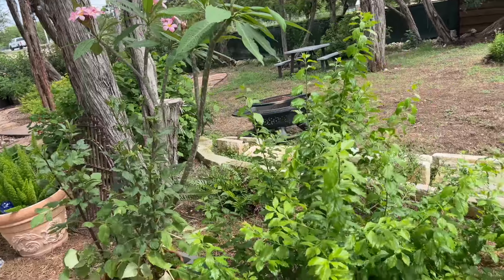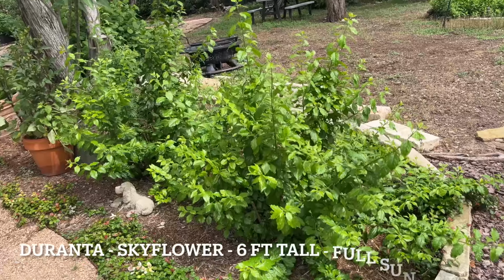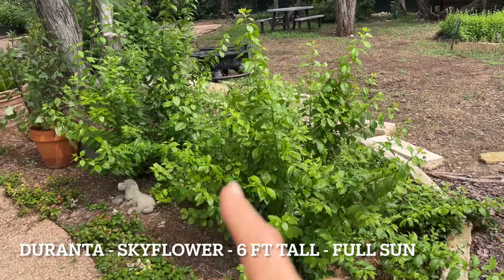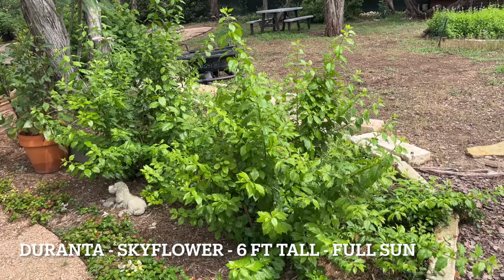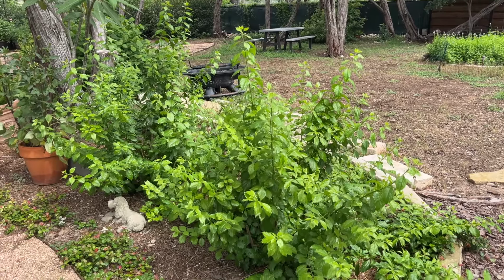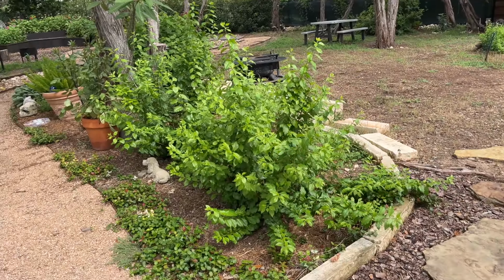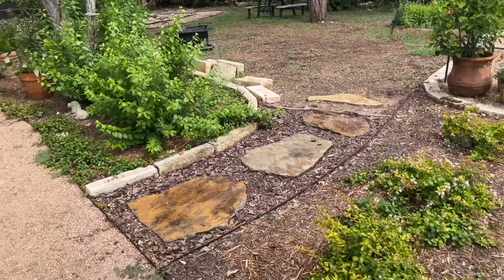Just love that. And this is skyflower or duranta, and next month you will really see how beautiful this is. This is going to get 6 to 8 feet tall. There's 2 of them here, and this is going to be dripping with purple flowers, but right now it's still working on building the height. But it's absolutely beautiful, and it really looks great here in this kind of center garden because it doesn't matter if it's really tall.